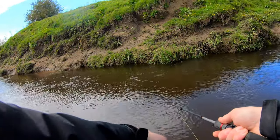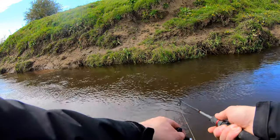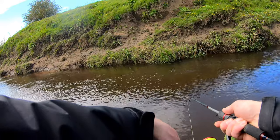The wind is always really strong every time I come fishing down here, which does make it a little tricky, but we're managing.